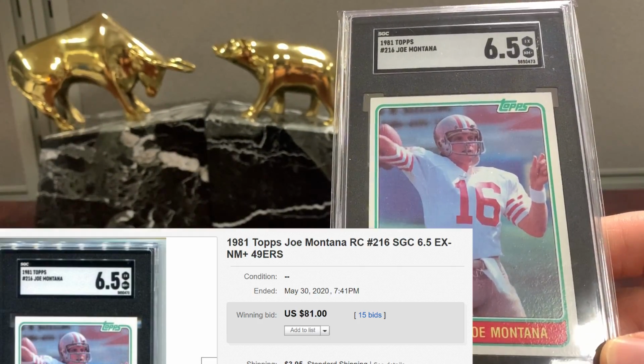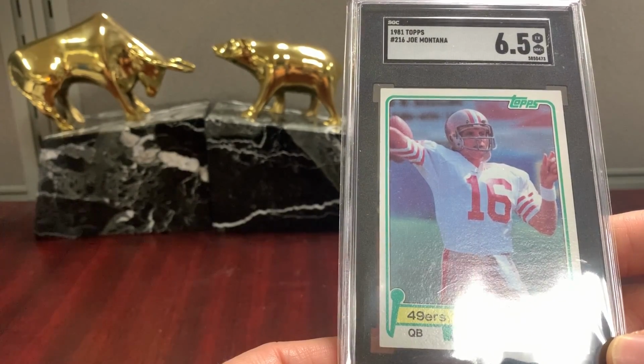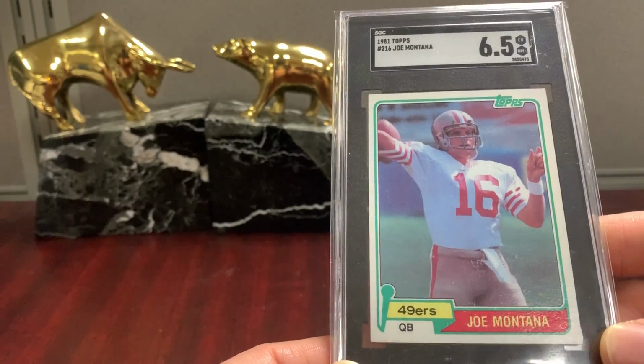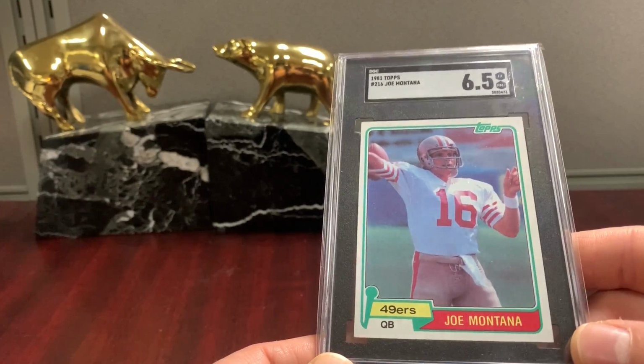81 Topps Montana in a 6.5. I think I bought this raw and I thought it looked like an 8, but it came back as 6.5. So there's that.